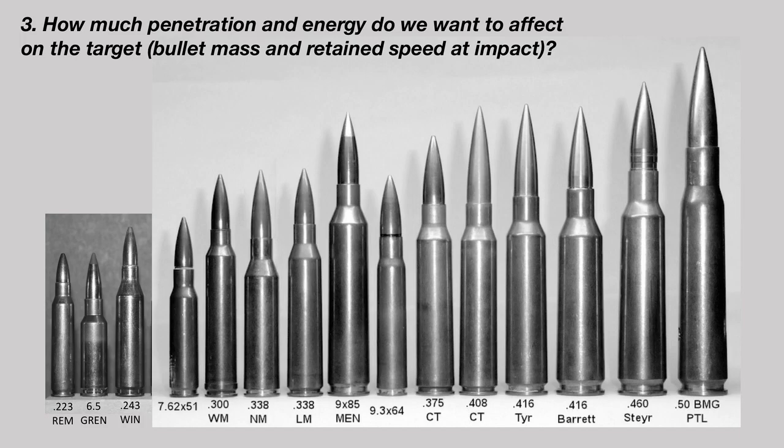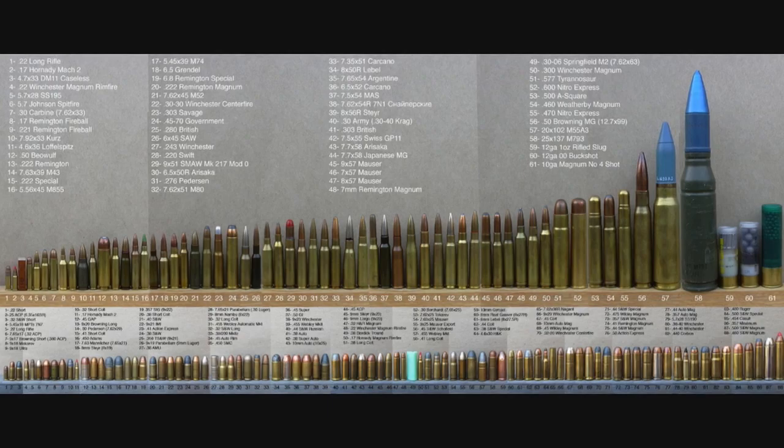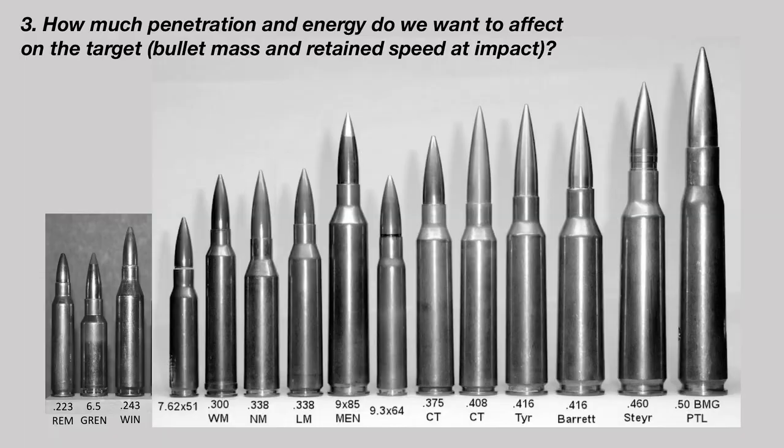So now that we've covered how far the target is and how small or large the target is, we have to consider how much penetration and energy we want to affect on target at impact. This is basically a function of the bullet mass and the retained speed at impact. I narrowed down the list of cartridges a little bit from the initial picture. However, we still have from .223 Remington up to .50 BMG, quite a large assortment of cartridge choices and bullet choices as well.